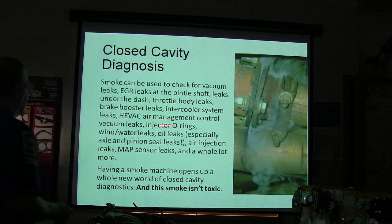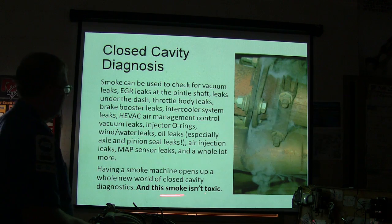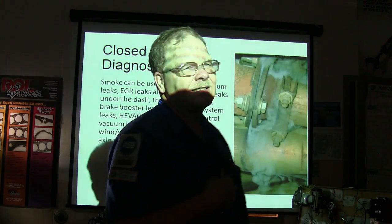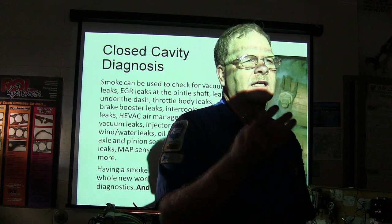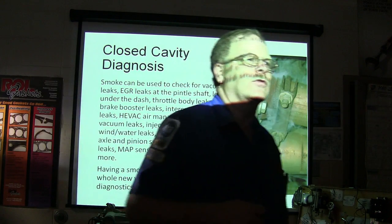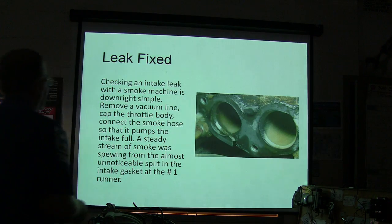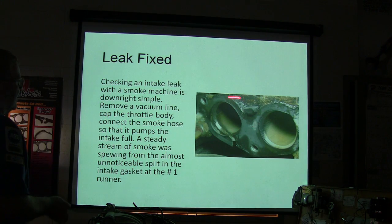All right. HVAC air management, control vacuum leaks, wind and water leaks, all kinds of stuff you can do with smoke. We know that the smoke that comes out of the smoke machine is not toxic. It's this oil. It's got a kind of a lemon smell to it. It's not bad for your lungs. I guess if you snorted it up your nose for a while, it might hurt your lungs. And this is what it looked like when we took the intake off. See that little breach right there?